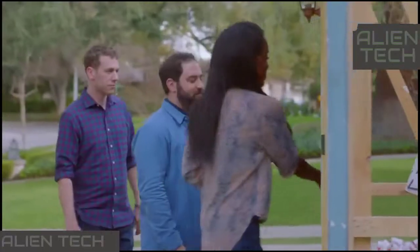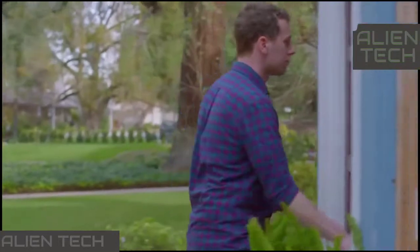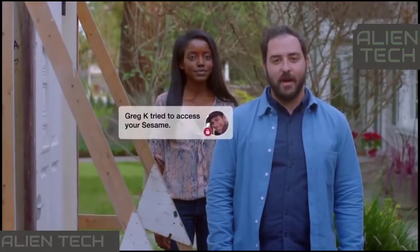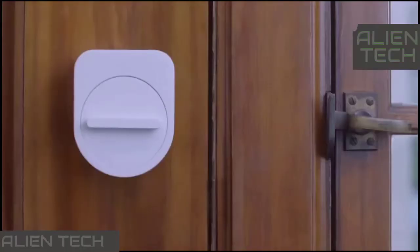And with no keys, it's easy to let other people in too. I can choose who has access and who doesn't. I get notifications when my lock opens and closes, so I can always know what's going on, no matter where I am. And it's got military-grade encryption. No one's hacking this thing. Open Sesame. Ta-da!